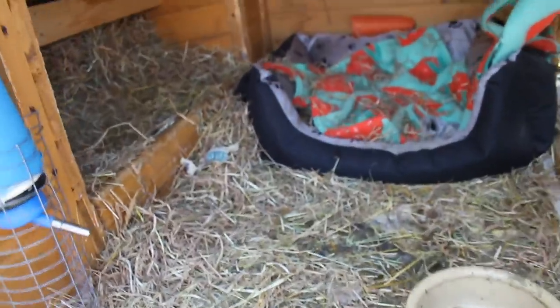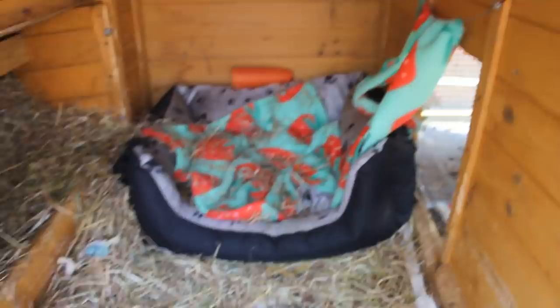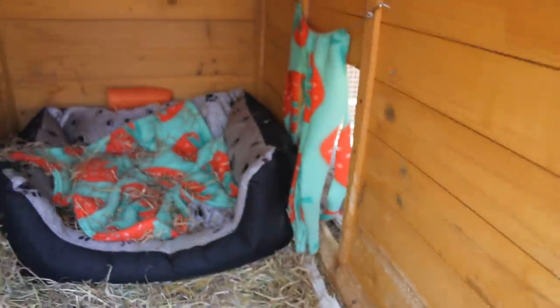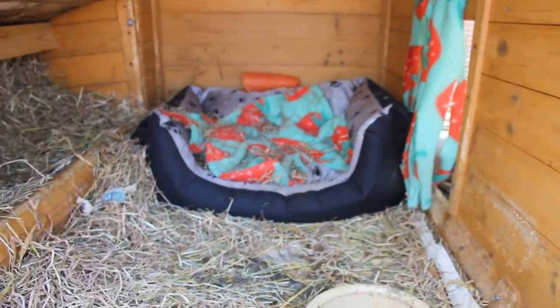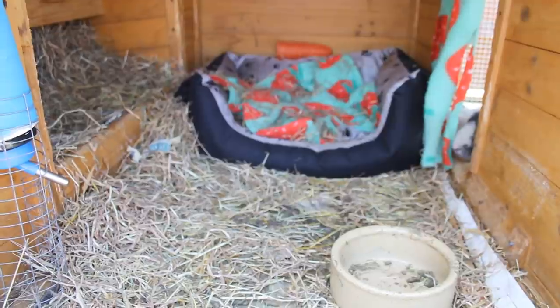Once again, hay everywhere. They only have it in this area. They pulled it all out. This is their bed. They have a little curtain I made them. Don't judge, so you know. You need your little house things in here to match your bedding. But yeah, once again, I'm going to clean them today.